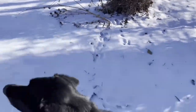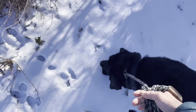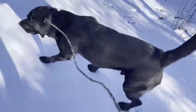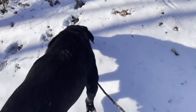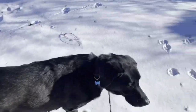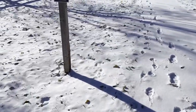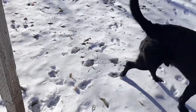So here we are by some more nature. I'm gonna guide him over using my body and pause because he pulled. And I'll say, you wanna sniff, sniff? Good job, bud. Good boy, go potty. Good boy. And he stopped himself before he got to the end there. Good job, bud. Dogs like these things. You want to go potty? Hey, you want to sniff, sniff?